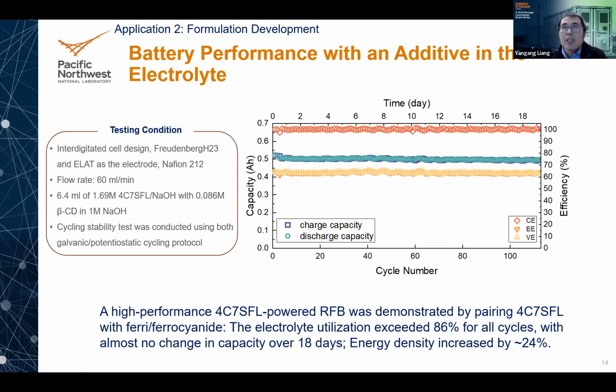Unfortunately, the cell is leaking. We lost all the materials. But currently we are synthesizing more materials to continue this study based on these optimal electrolyte formulations. One important thing is that we already increased the energy density by 24%. We can do further improvement because in this study we use 1.7 m. Theoretically we can increase the concentration to 1.9, so we can do further energy density improvement in the future.